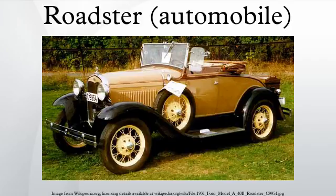Hot rod roadsters. The American hot rod is based on pre-World War II roadsters and coupes. Late-run Model Ts and 1932 Fords were the most popular starting points.